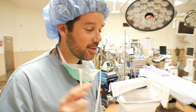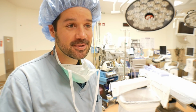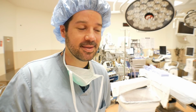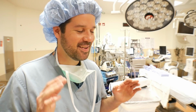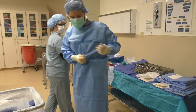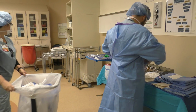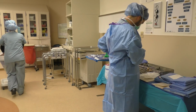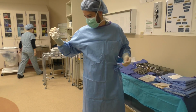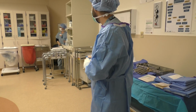Another great one, including the trash can, is when the nurse takes it upon themselves to move the trash can away from you as you're setting up your case. Never fails. They always have this need to, you know, straighten up or clean up for some reason. And you'll be in the middle of setting up your case, you'll turn around to throw some trash away, and where'd it go? Can we get the garbage can back?